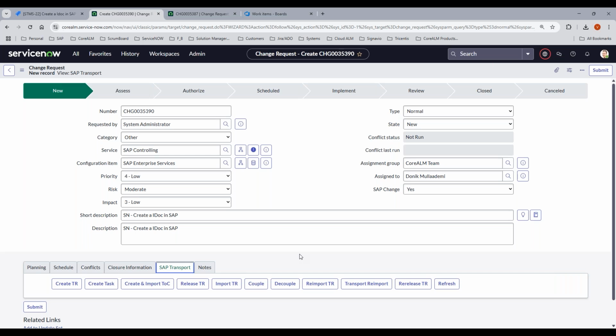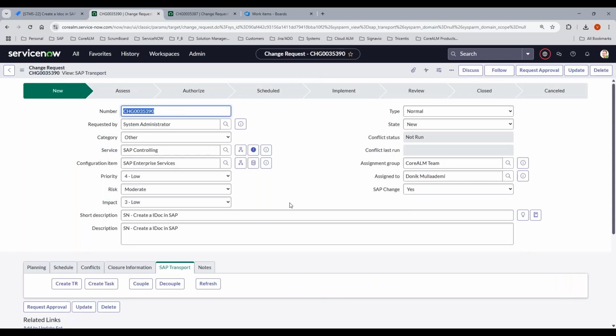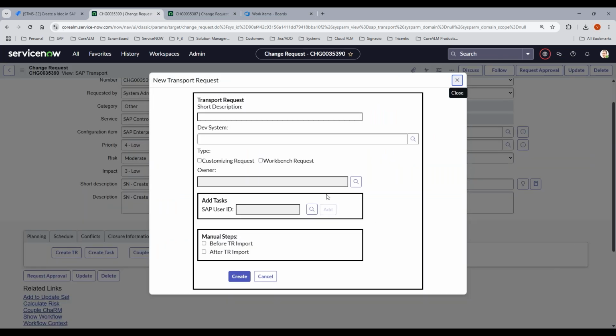So what I'm going to do first, you'll see all the options in here, but I can't perform anything yet because I haven't saved this change. But once I save this change with SAP Yes, then you'll see that I'll only have, very similar to what I was showing you in Jira, certain options available in here for me to execute. So we're going to go ahead and create a transport from ServiceNow. So we'll provide the same description in here.